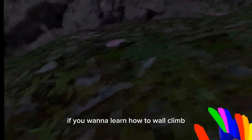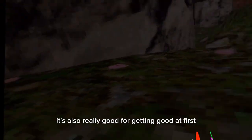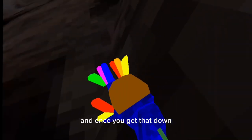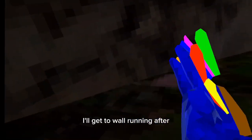If you want to learn how to wall climb, I'ma just head over there. And just like that, I am over here. Okay, so this is the beginner wall, or what I call it. It's also really good for getting good at verts because there's this wall. You want to start off with wall climbing, and once you get that down, I'm gonna teach you how to wall climb real quick. I'll get to wall running after, off to a different wall, back and forth.